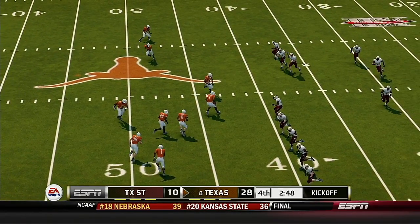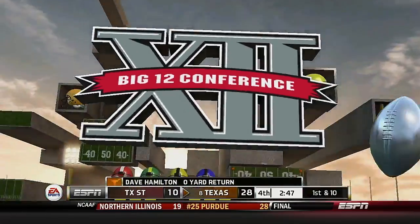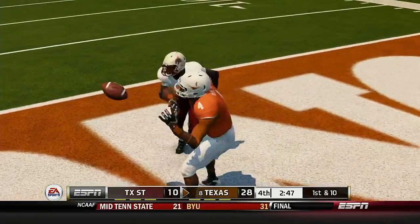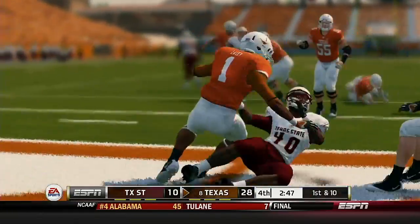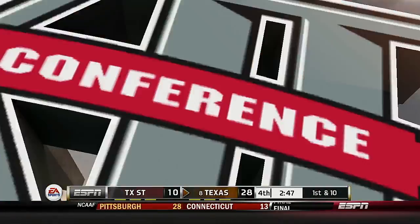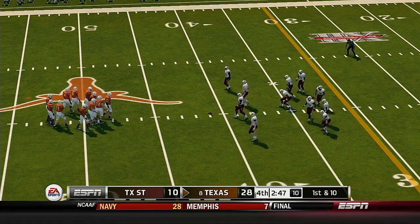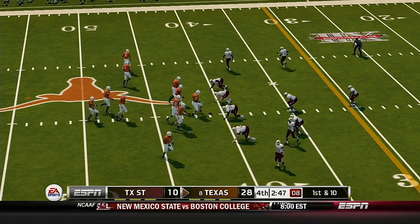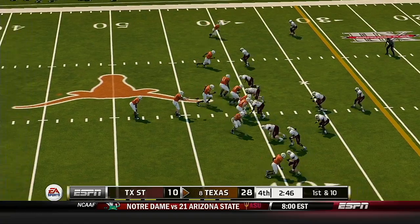The score now, 28-10. They'll bring him down at the 41. I think any good football team has to have an ability to answer, and that's exactly what we just saw. One team scores a touchdown, the other team comes right back and puts another touchdown on the board. This is getting exciting. Both teams are well aware that a score on this drive is going to create an almost insurmountable lead. This defense has really got to step it up and make a stop.